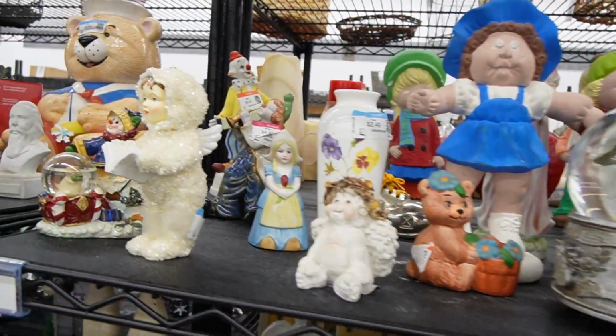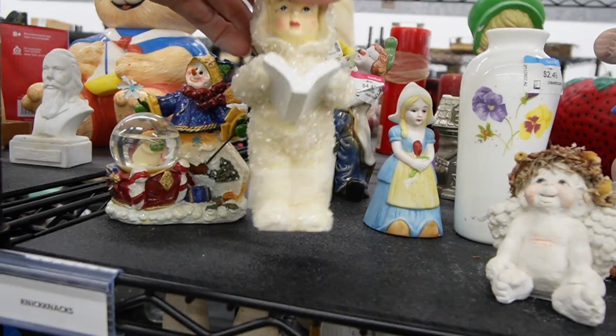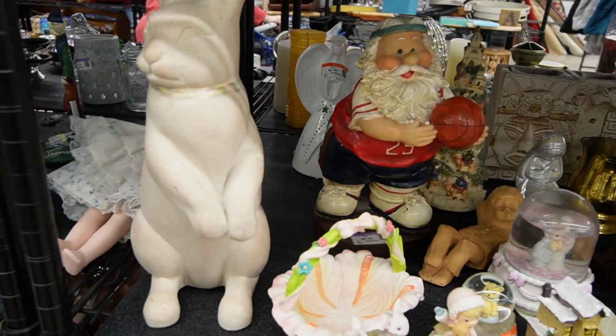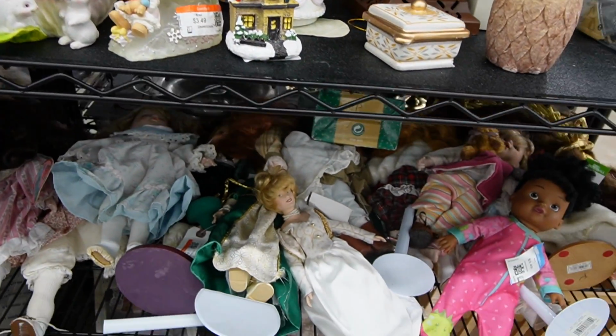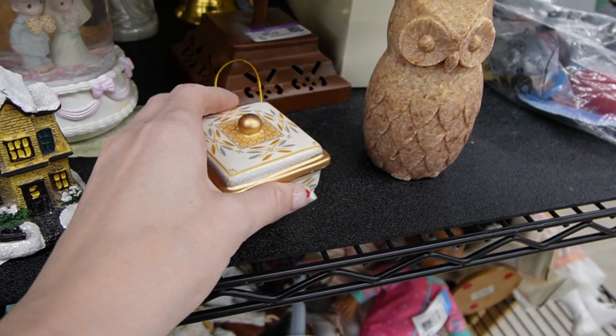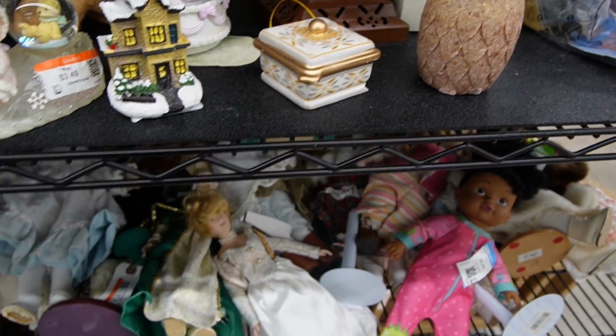Now the figurines is where I usually start. This one was a little confusing because his legs were taped. I don't know what was going on there. I thought at first this was a trinket box, so I actually tried to take the lid off, but then I realized that it was in fact an ornament.